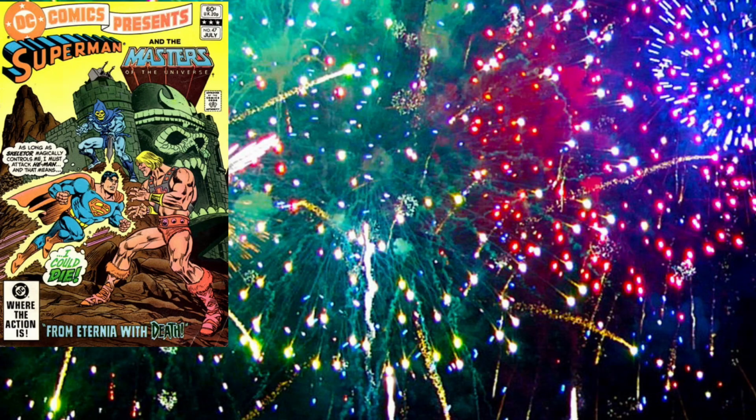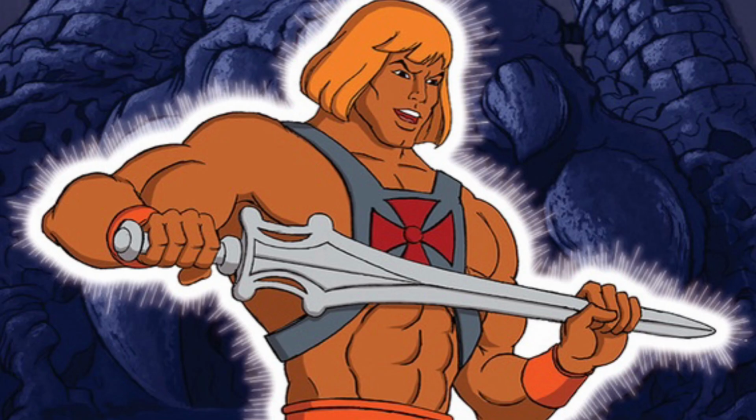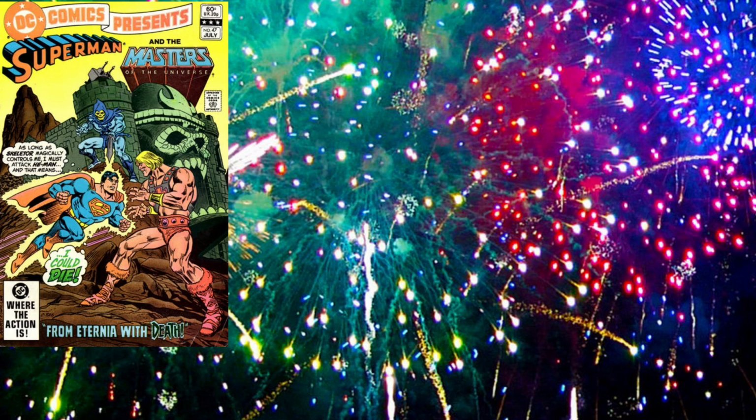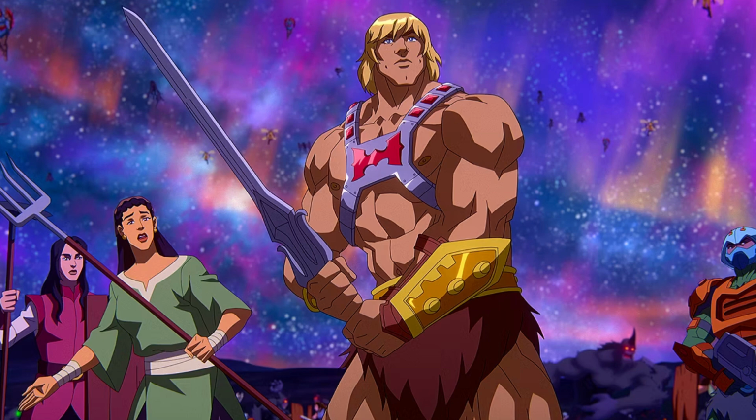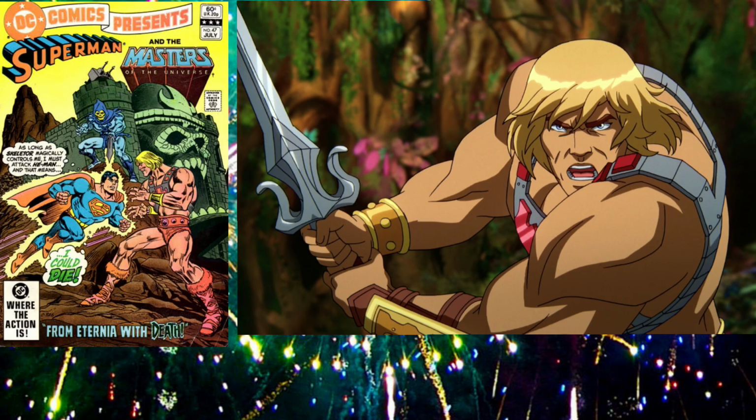I've got some DC love for us, and we're talking about DC Comics Presents, issue number 47, and this is the first appearance of He-Man in DC Comics. Yes, I've always been a fan of He-Man. This is a book that I've taken a lot of interest in. I actually have 1 copy of this particular comic book in my collection. I want to get another one. That's why I've been watching it. I think now's a perfect opportunity for me to strike.